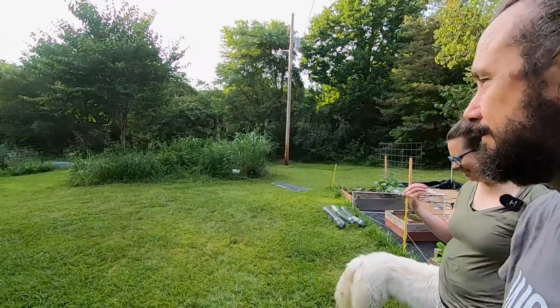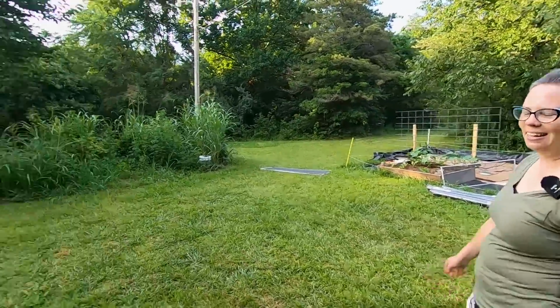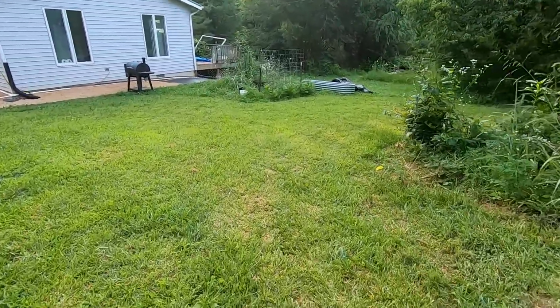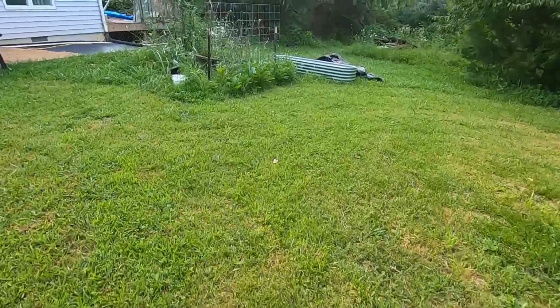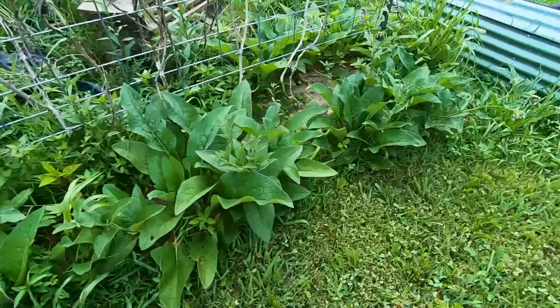We've accepted our fate that our summer garden was kale, chard, lettuce, basil. We didn't even get our tomatoes in. We didn't get anything in. Instead of putting tomatoes over here, we have comfrey. We got a bunch of comfrey root clippings from Permapastures, and so we planted them over here for now.